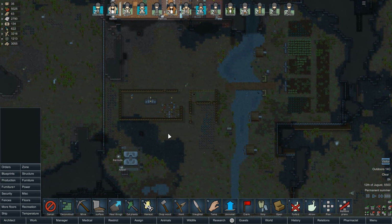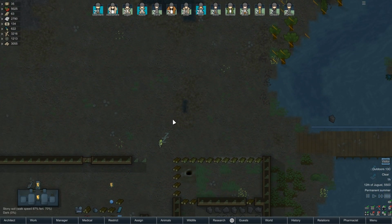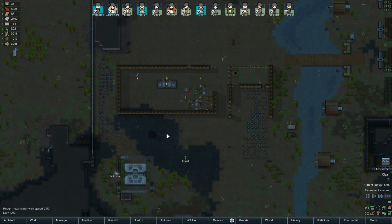So it's obviously a hot mess. It's been tamped down with fluorine for a while, so there's no grass growing here yet. I think eventually it'll return to normal. I can't remember if that happens. I believe it should, for the most part.